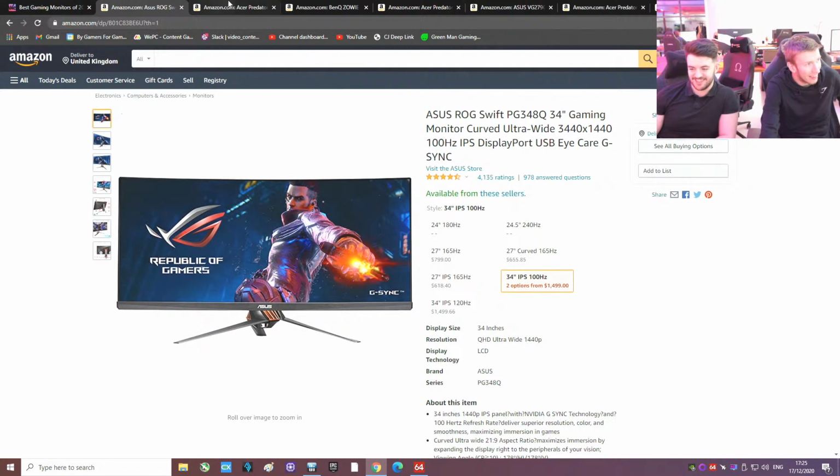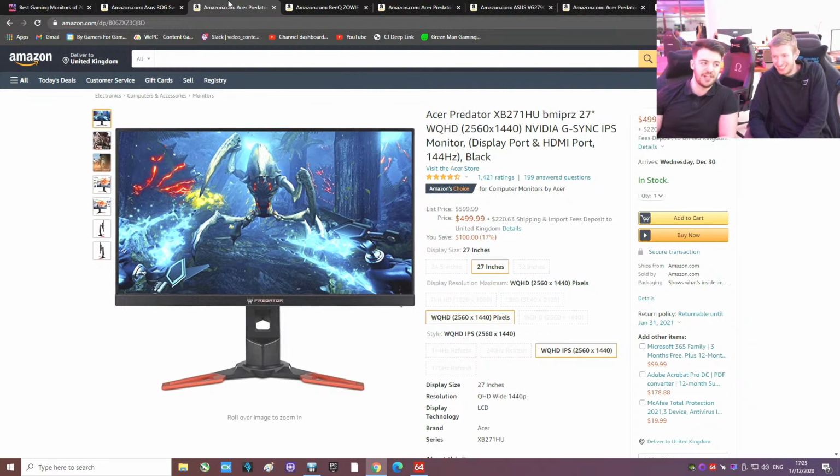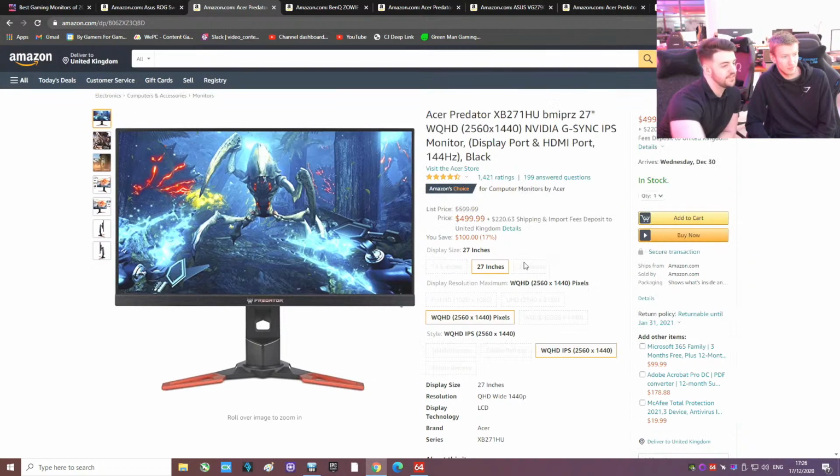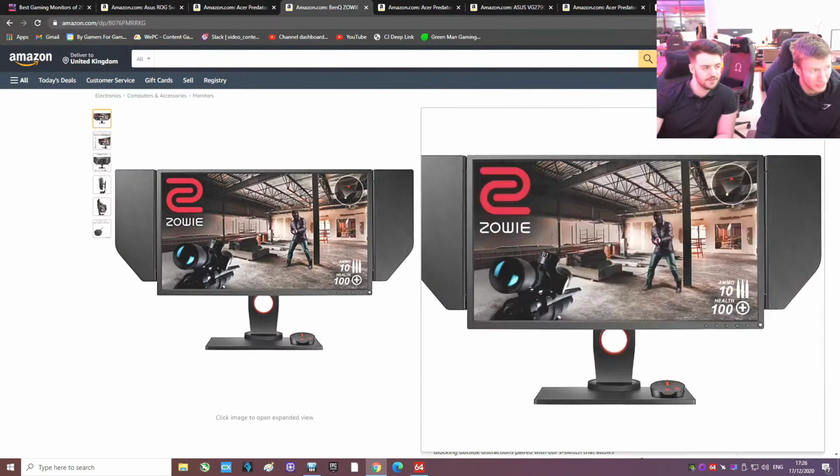Moving on to the next one. ViewSonic are punching air right now, Mitch said. We have the Acer Predator XB271HU BMIPRZ, because it's in lowercase, so you've got to whisper. Again, a good option if you're wanting sort of a mid-range. 2K as well. So a good mid-range option, straight down the line. 2K, 144 Hertz. Apologies, Charlie. And it can also overclock to 165, so if you want that extra bit of refresh, you can.